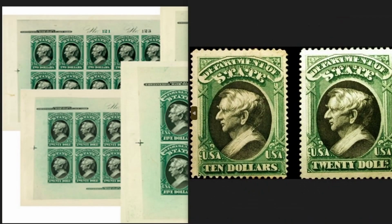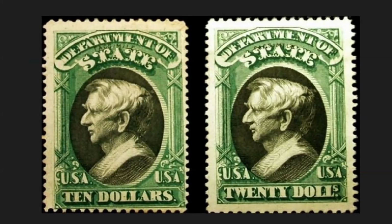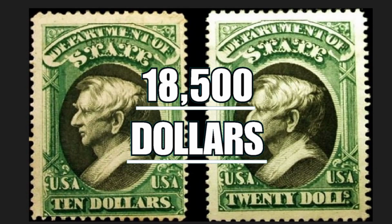High-quality material and handmade. Highly absorbent paper, so the ink could be imprinted well. Under the bust, the nominal value of the piece, which may vary based on its emission value. Proof sheet issued in 1873. There are about 10 known in circulation. And one of these is worth $18,500.